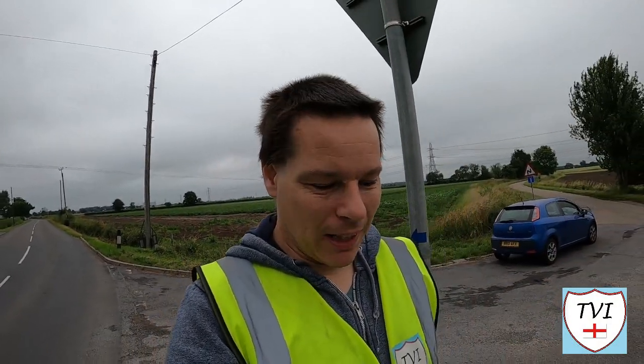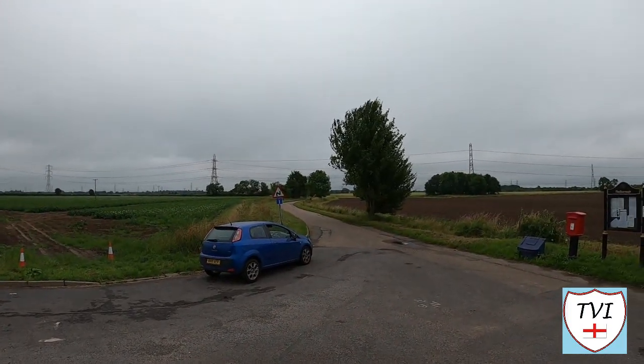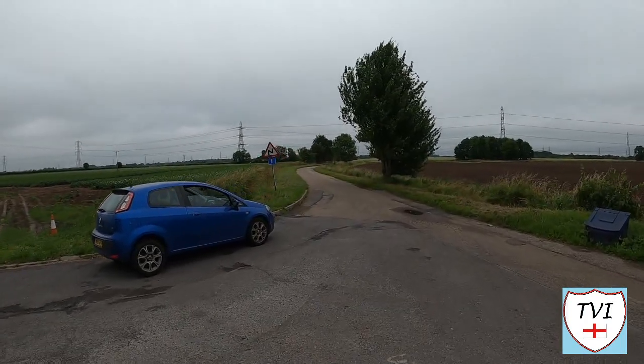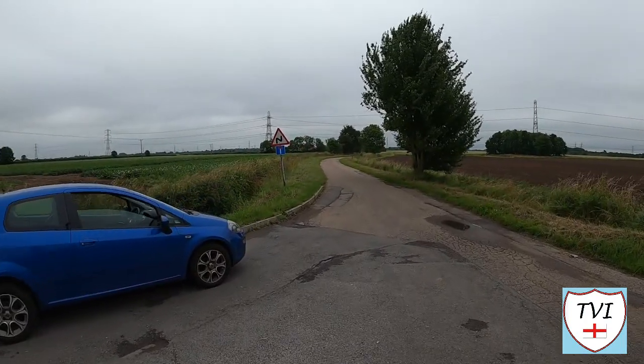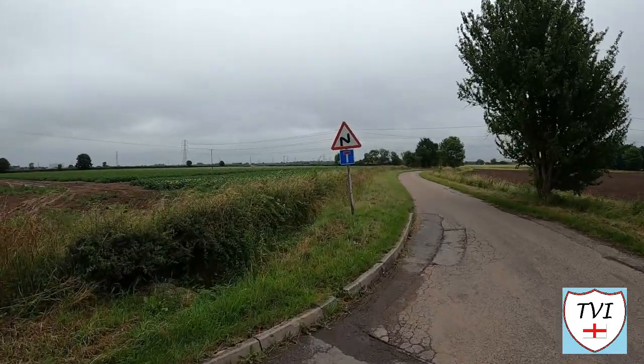Now, this village lies on a dead end street. There is the street in question. And as you can see, if I could go a little bit closer towards this road sign, you'll notice a dead end sign. There you have it. So there's only one way in and there's only one way out of this place.